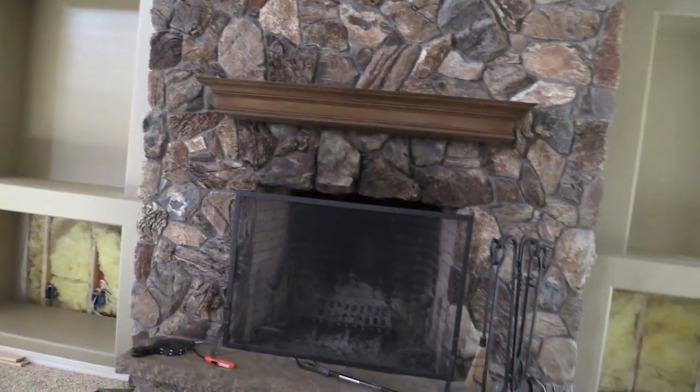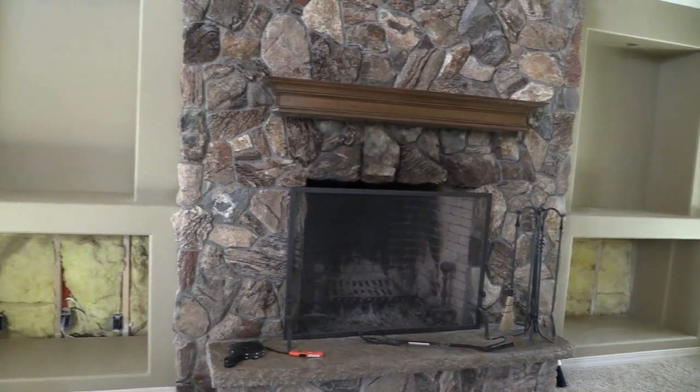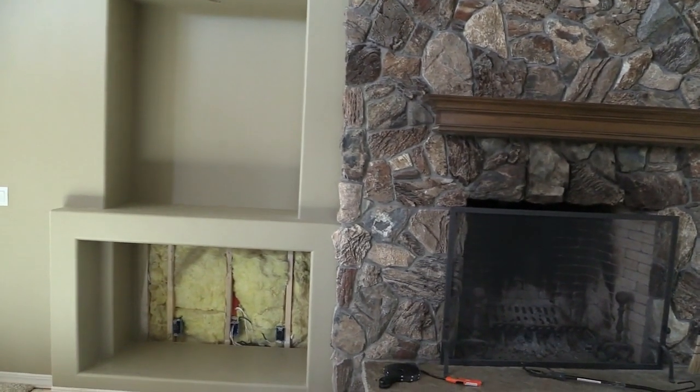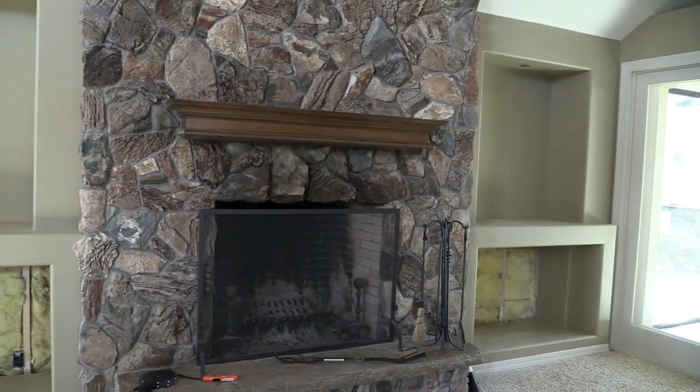I think we started all of this back in December, and I was just talking to the architect before he went upstairs with Mark, and I think we're shooting to be done by March. Mark and I are debating when we're going to get furniture.